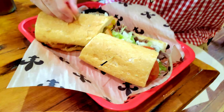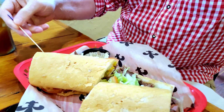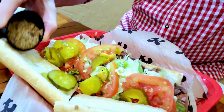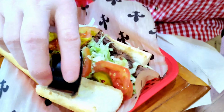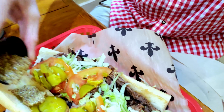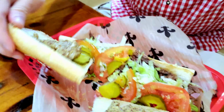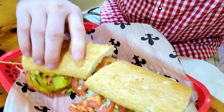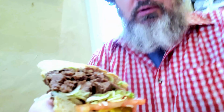It definitely looks different than the original roast beef po' boy they had here. That po' boy originally had a lot of gravy and it was just very juicy. It was a great po' boy. This obviously though does have a lot of meat on it, so this is definitely not a lightweight po' boy. So I'm curious to see how the flavor is. It just looks a little bit more dry than the original roast beef po' boy here years ago. So let's take a bite and see how it tastes.